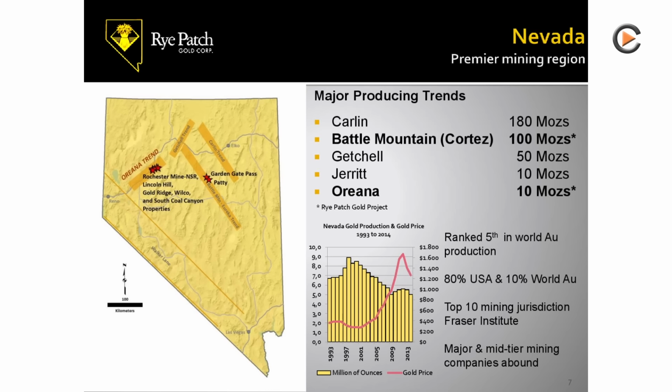So, as most of you have probably already figured out, we're Nevada focused. This is what a lot of people think about Nevada. When I tell people I live in Nevada, the first thing that comes to their mind is Las Vegas, or dancing and diddling, as we like to say. But really what Nevada is all about is it's one of the premier gold provinces of the world. If Nevada were its own country, it would be 4th or 5th ranked in the world for production. And so because of that, you've got all the major mining companies operating in the state.